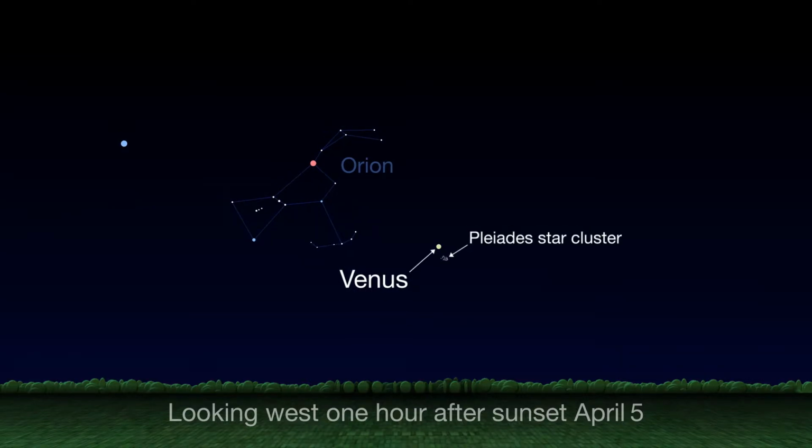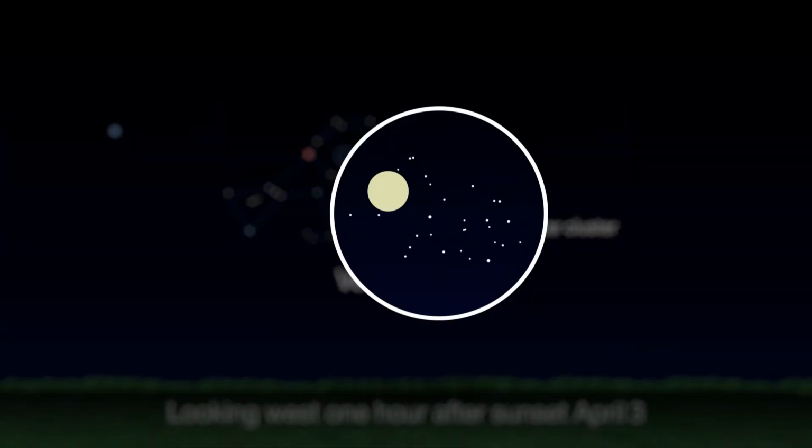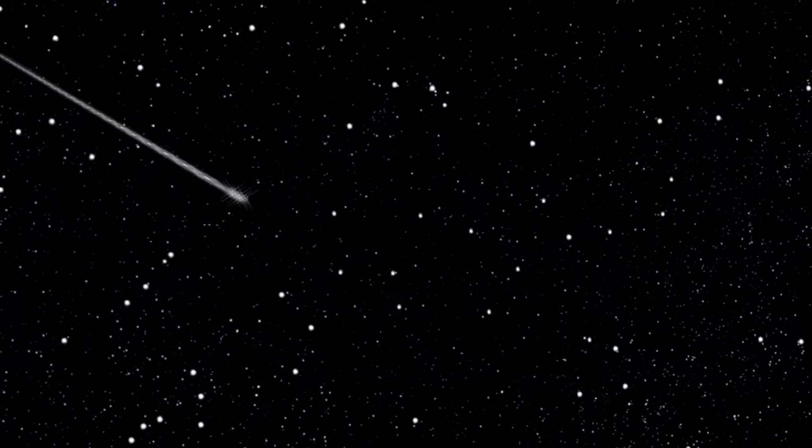The real highlight is on April 3rd, when Venus will appear inside the Pleiades, meaning it'll be in the same field of view through binoculars or a telescope with a wide field of view. This should be spectacular if the weather's clear where you are, so here's wishing you clear skies.